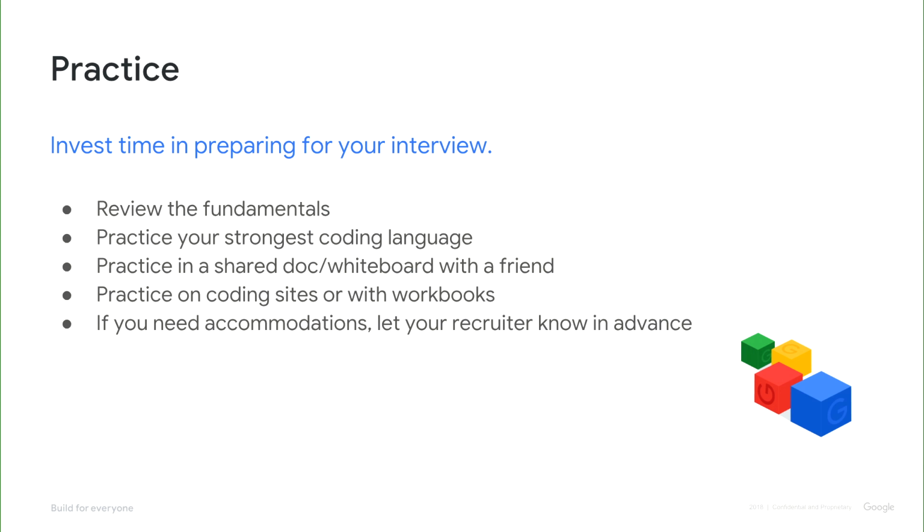So if it's a phone interview, just open a blank Google Doc and try coding on that. And if it's an in-person interview, see if you can find somewhere with a whiteboard, or just in general, put a piece of paper on the wall if you don't have a whiteboard, just so you practice the fact that you can't, like you can in an IDE, delete a bunch of things and move things around. It's a very different structure than normal coding.